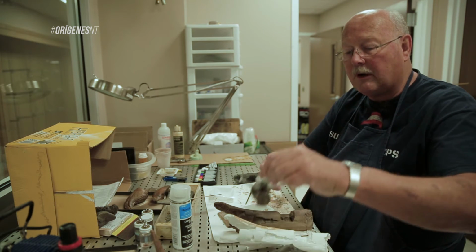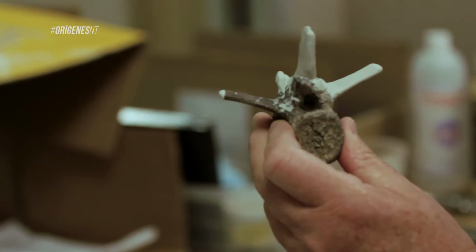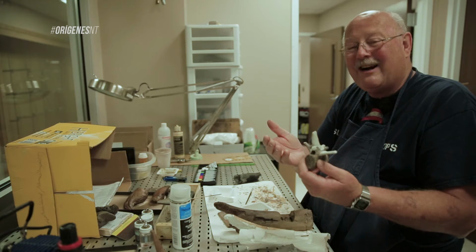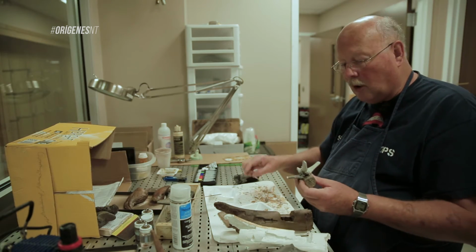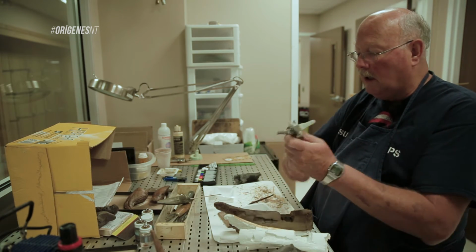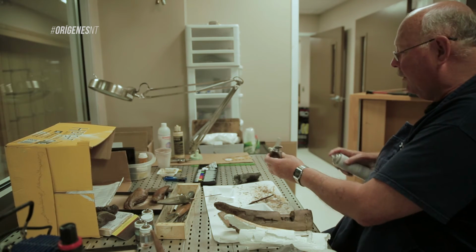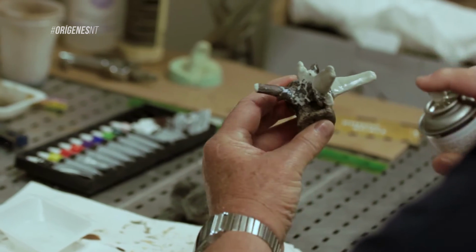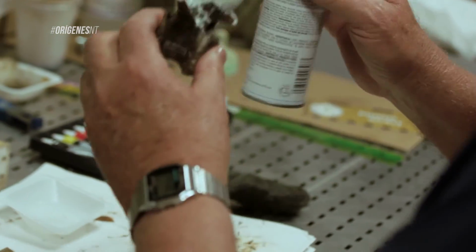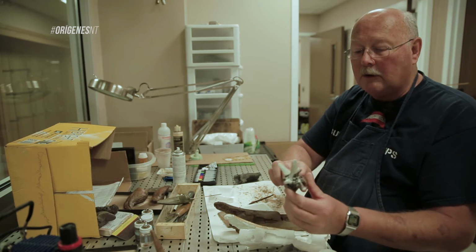Now this particular one is from our Thescelosaurus. I built up some of the pieces here, but it's very easy to tell they don't match. It looks ugly. So first, what I want to do is use some of this fixer on it, and I'll try not to get it on you or your cameras. We can let that dry for a few minutes, and then we'll be able to paint over that and blend it in.